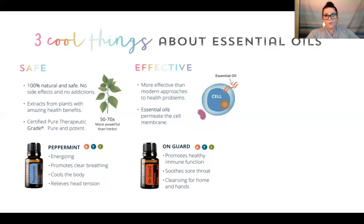Now, the reason why essential oils are so effective is because they are oil-based. So since they're oil-based, they can permeate the cell membrane and work in ways that medicine that is water-based can't. So they're much more effective because they can get through that cell membrane. So that's a huge difference.